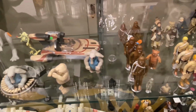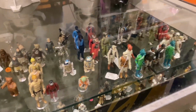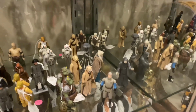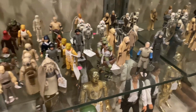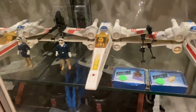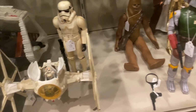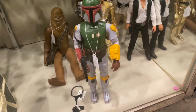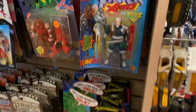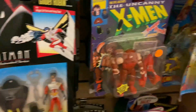Here's some more vintage Star Wars figures. Again, nothing here that I need for my collection. I'm missing just a few from the last 17. But here they have some cool vehicles, playsets, some of those 12-inch figures, which I have all of. Except Obi-Wan. I still need Obi-Wan Kenobi and Leia. And maybe then I'll stop collecting.